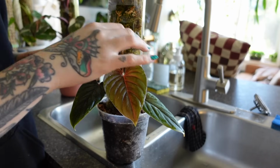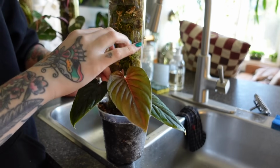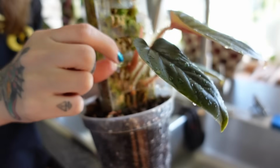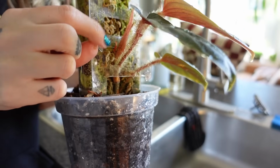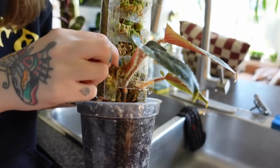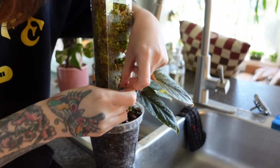And also with my moss poles, as they grow, I like to make sure that the next strap isn't going to be in their way. So you can see that this strap, I usually keep them open. This strap right here needs to be moved out of the way because it's going to grow over it soon. So I'm just going to open it up carefully.